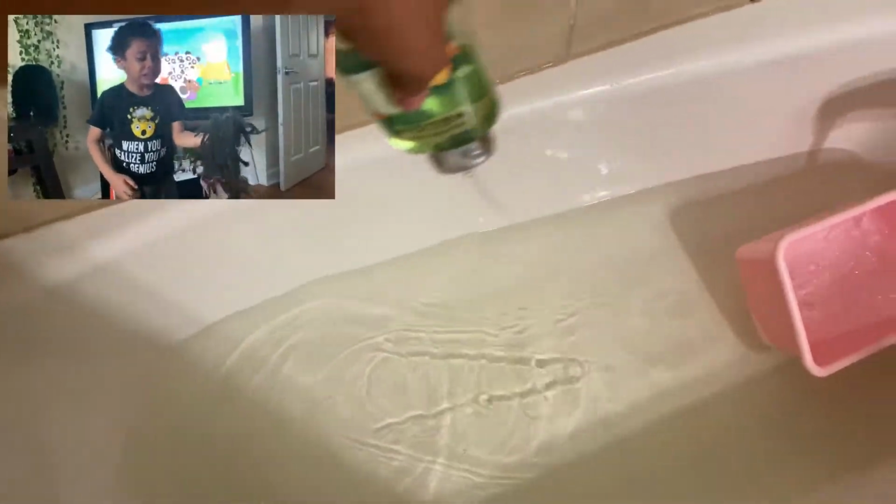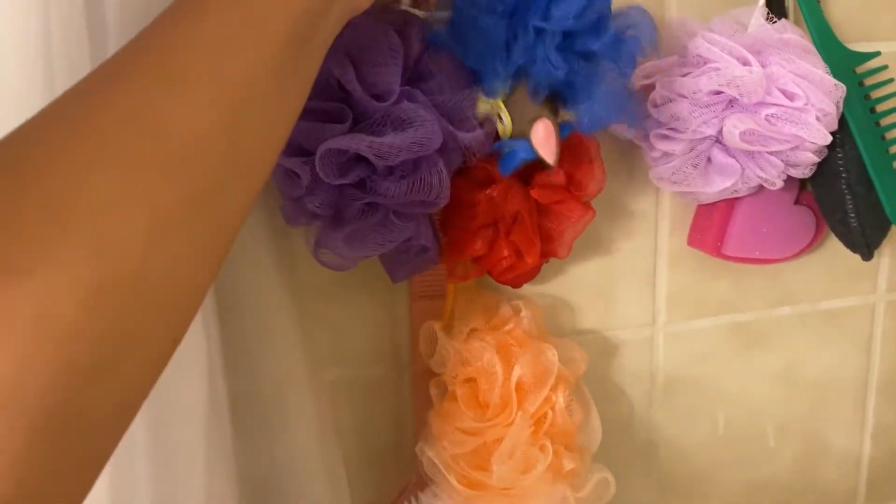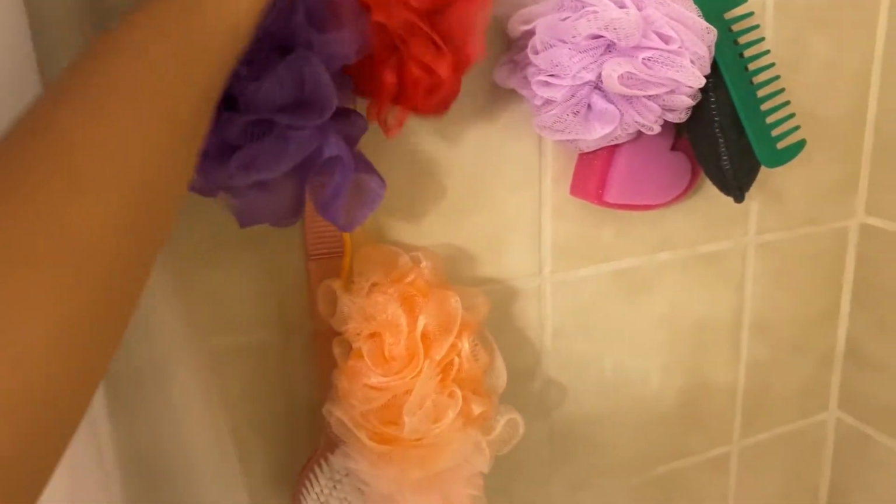Put some shower gel in there for them, so they have a little bit of bubbles. Isaiah. I also have that Paw Patrol scrubbies.